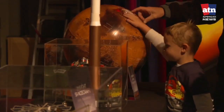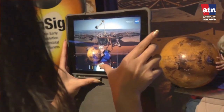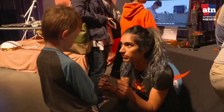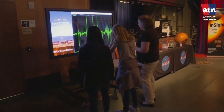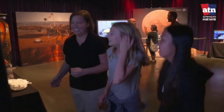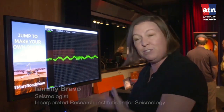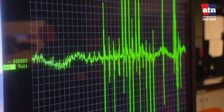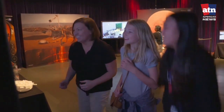We have Mars globes and touchables kits. We have a replica of the actual launch vehicle that's going to be taking InSight to Mars. We have a selfie station with fun props. People can take pictures. Children really, really like Mars. We have a jump station where we invite kids to come in and jump. We have a little seismometer on the floor which measures ground motion. So students can come and jump next to it, they can actually see their recording on the screen, and they make their own quake.